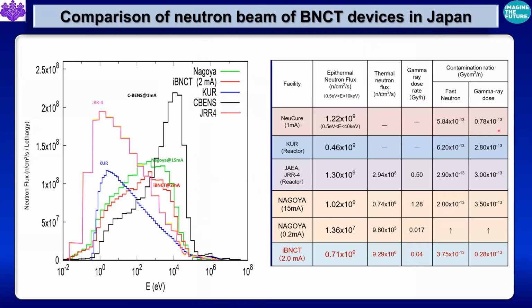The left figure shows the neutron spectra of various BNCT devices in Japan. KUR and JRR4 are reactor-based neutron sources. The remainder are accelerator-based neutron sources. The right table shows the characteristics of the epithermal neutron beam in free-in-air condition for each BNCT device. Every device has been designed to generate an epithermal neutron beam. As you can see, the spectra for each device are different.